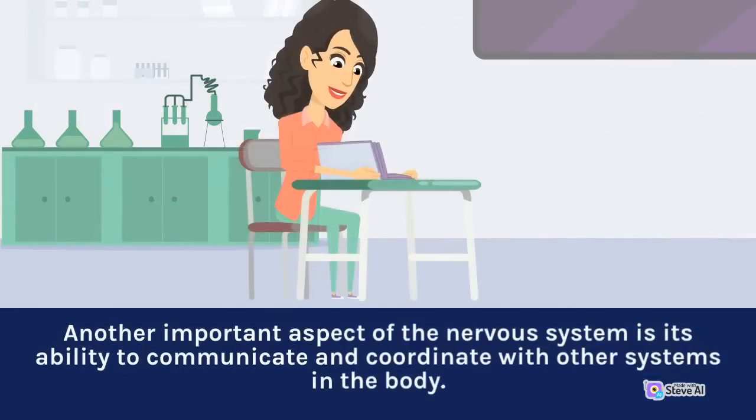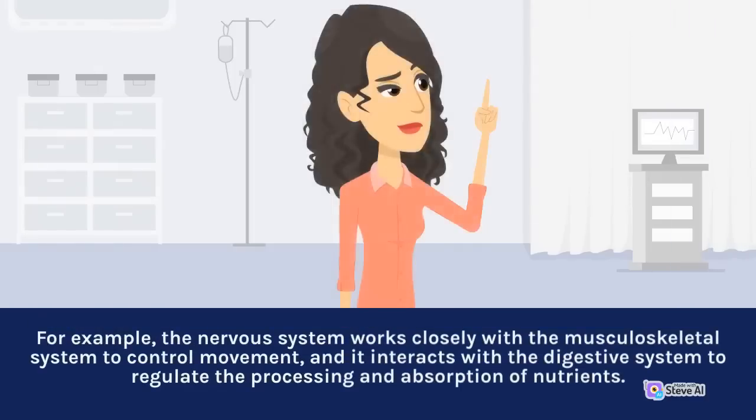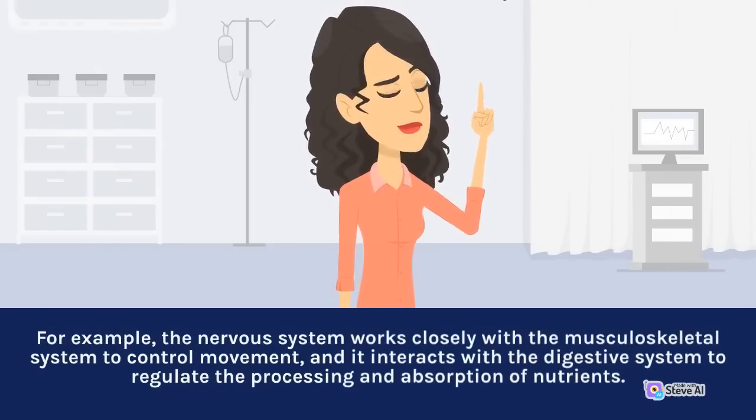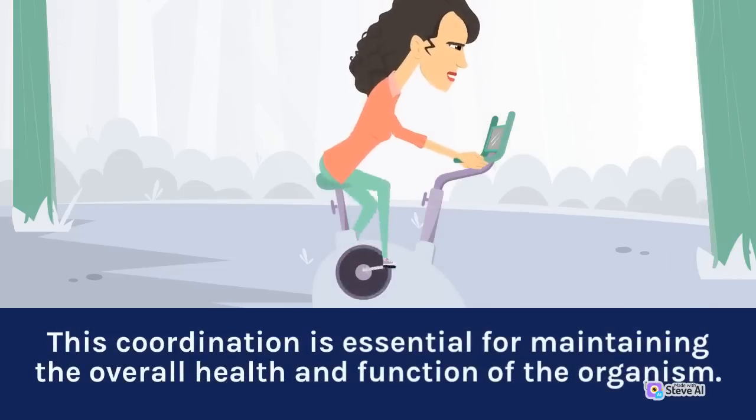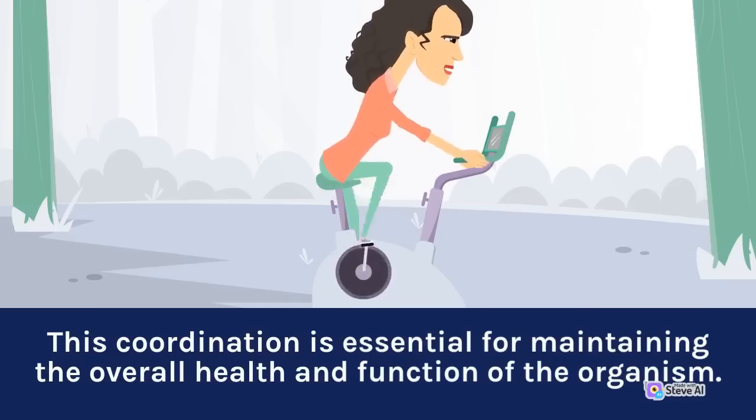Another important aspect of the nervous system is its ability to communicate and coordinate with other systems in the body. For example, the nervous system works closely with the musculoskeletal system to control movement, and it interacts with the digestive system to regulate the processing and absorption of nutrients. This coordination is essential for maintaining the overall health and function of the organism.